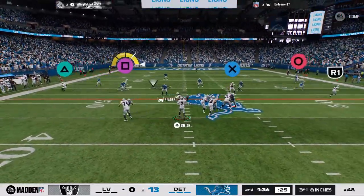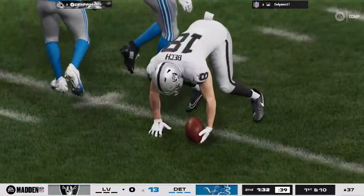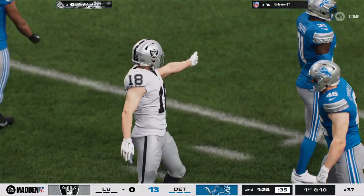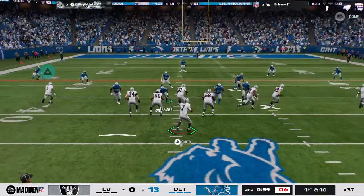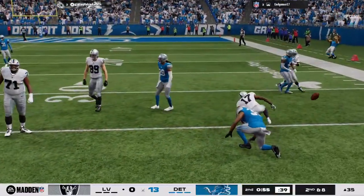From the shotgun, Smith. He's got his man. That's Besh. First catch for him on the afternoon, and it results in a first down. And the Las Vegas first down. Here we go, 1st and 10 at the 37. To throw is Smith. Out quickly to Oh, that was Lockett too.